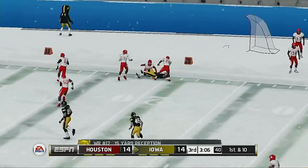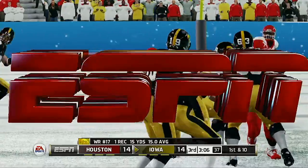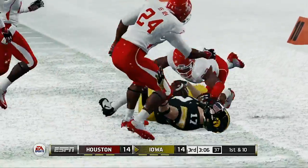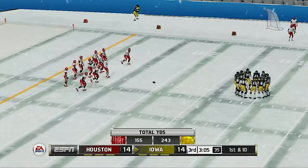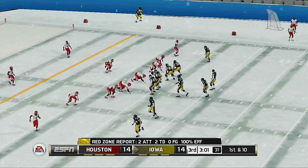Pulls down the catch, and he's got room here. It's a nice job here by the wide receiver of looking the ball in and keeping the chains moving. He was on the same page as his quarterback as they both saw the double outside linebacker blitz coming. First and 10, ball on the 19.